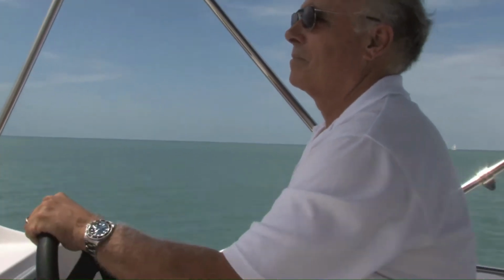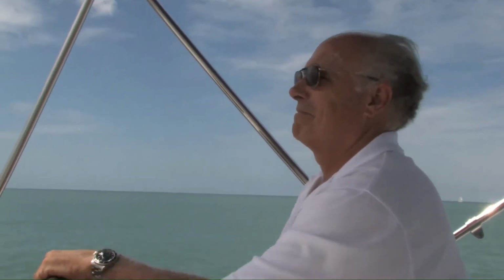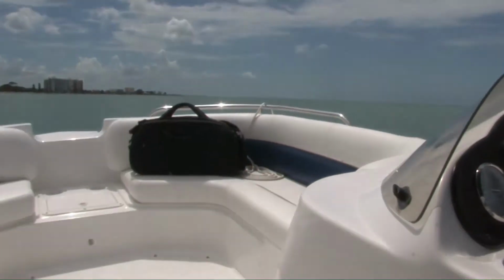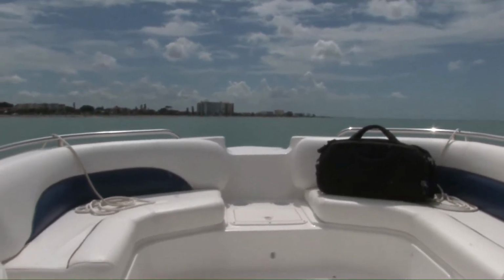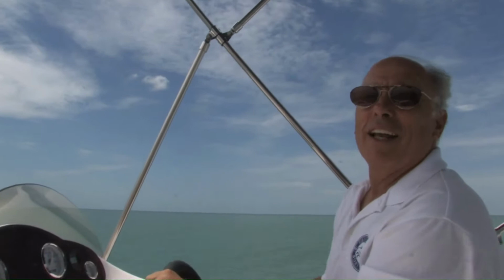To be around the water all day, every day, and meet great people. Boaters naturally are friendly, nice people to be around. They like to go out, have a relaxing time, enjoy themselves out on the water. So if I get to spend my days taking people out for boat rides just like this, I don't have a whole lot to complain about, do I?